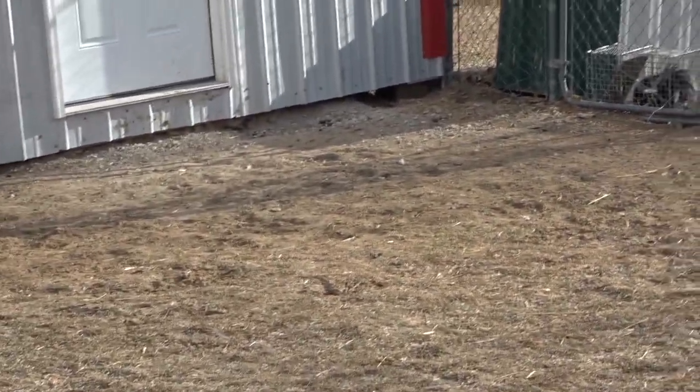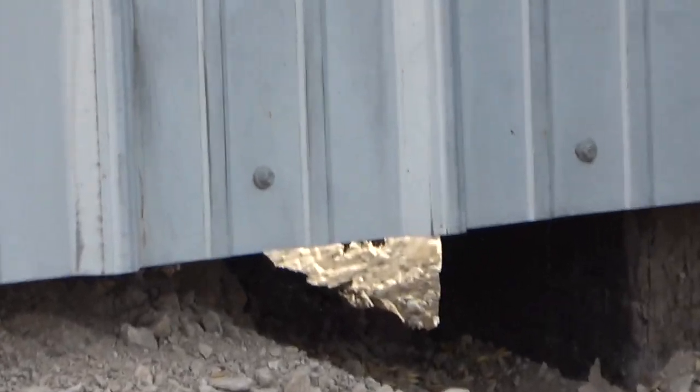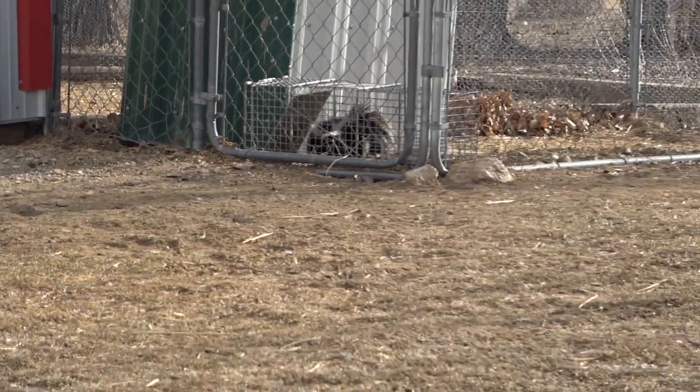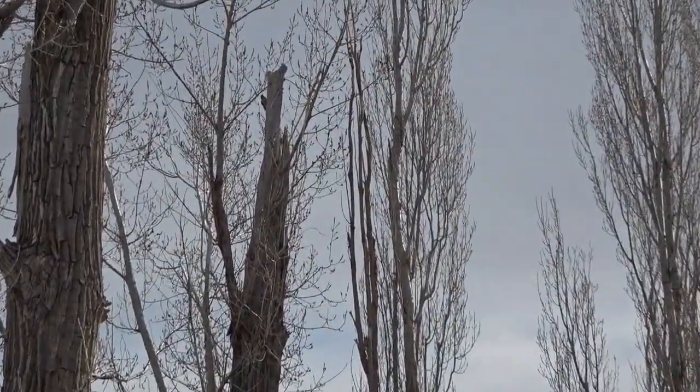Oh, if you look right over here, you can kind of see some light through there. It looks like they were able to get right into our chicken yard. Which means they could have killed our chickens. That would have been sad. Looks like we got a woodpecker.